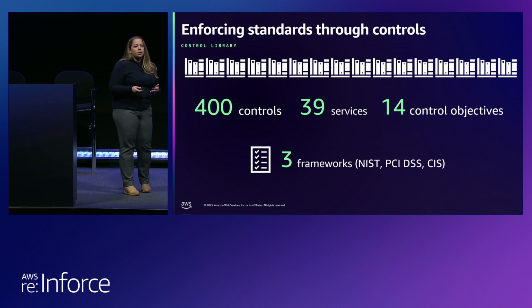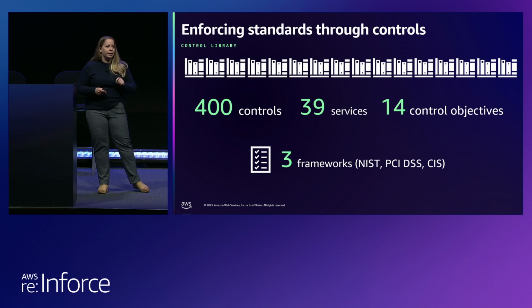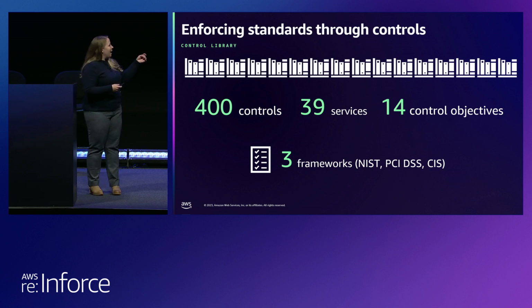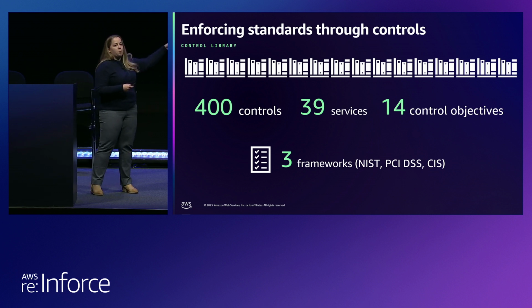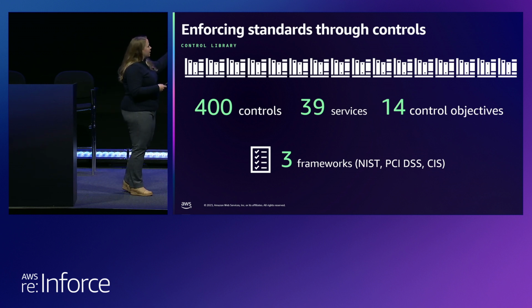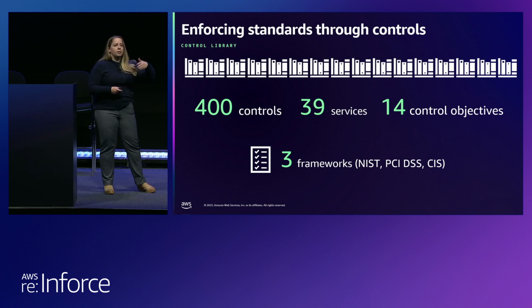And so control objectives are really like a very singular intent, right? An example of that would be encryption at rest. You can enforce encryption at rest for many different services, but that intent goes across multiple frameworks, right? I've heard from customers that when they're trying to meet a specific framework, they actually are applying the same control multiple times in order to meet each individual framework.